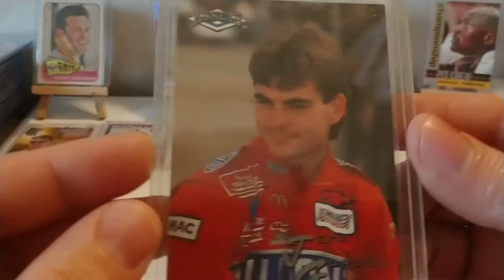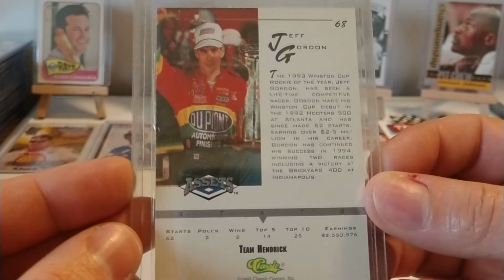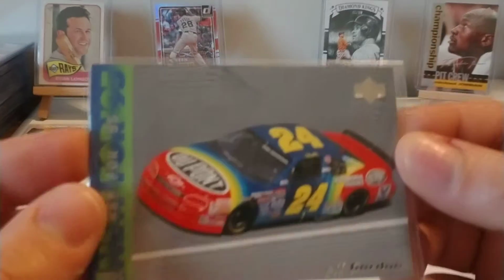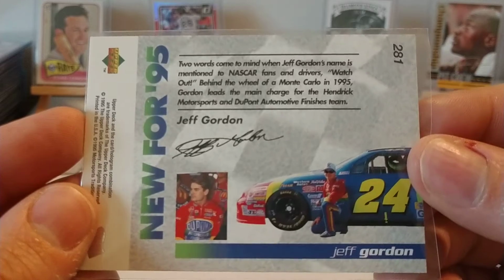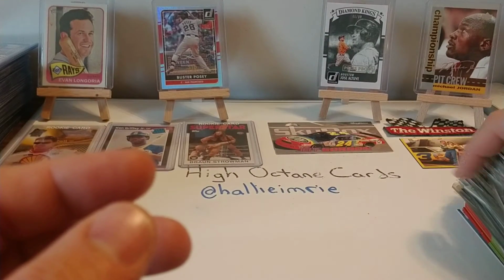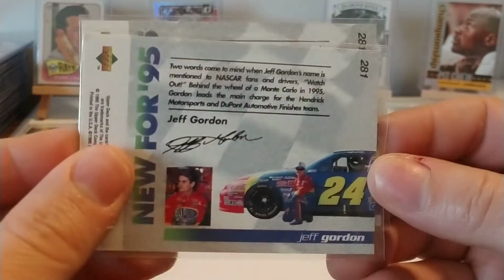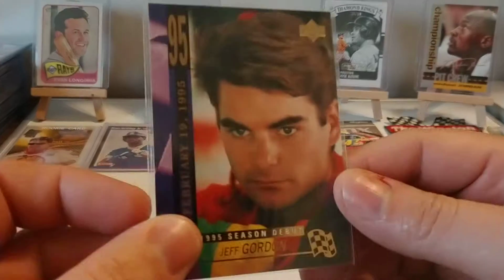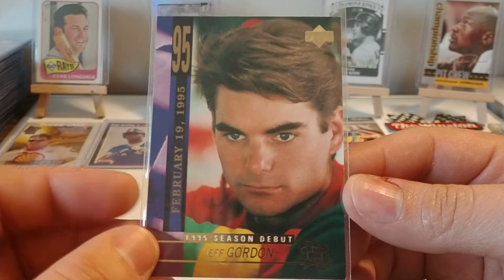We have a 94 Assets, maybe 95. Let's flip it over and see. Yeah, we had some of those in the last round, because of that funny little narrow picture. Then we got some 95 Upper Deck Series 2. Very familiar with this set. I bought a lot of this when it came out, and actually pulled the Jeff Gordon autograph out of a hobby box. Fun story for another time, but I did pull it. Eventually sold it down the road, but did pull it out of a retail box.